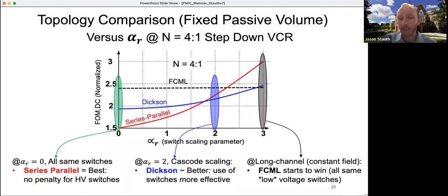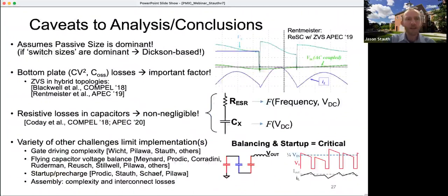And then if you get to a really extreme scenario, then topologies that use all same voltage-rated components start to win, and those being like FCML, flying capacitor multi-level topologies. So there's a bunch of caveats to this stuff, and I'm not really going to go into them too much, but basically there's a lot of research that's done in other things like doing zero voltage switching to get rid of some of these other loss terms, aspects like losses in capacitors, ESR losses.